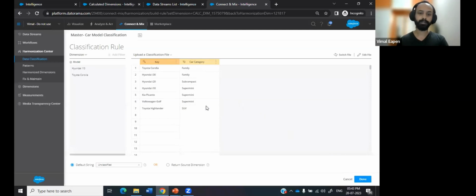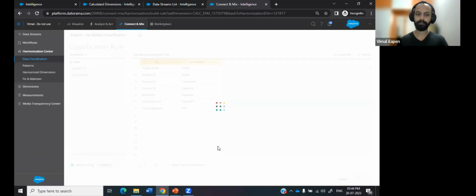A few things to note here: suppose a match is not found, what happens in the system? MCI typically returns a default string called unclassified, or you have the option of naming it something else, like maybe not valid or needs to be classified. The other option is you can return the source dimension itself, right? So whatever the source dimension was from this dimension list, that would be returned if a match was not found. Let's leave it at this for now and click done.